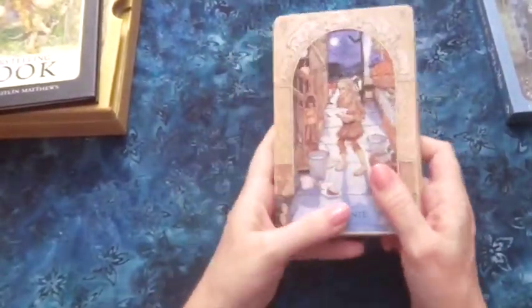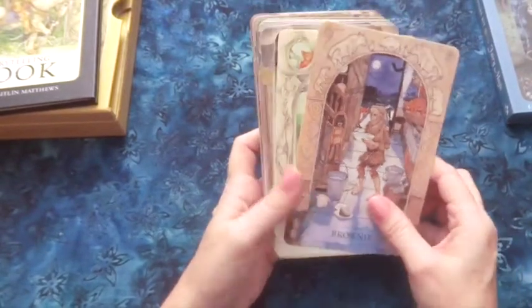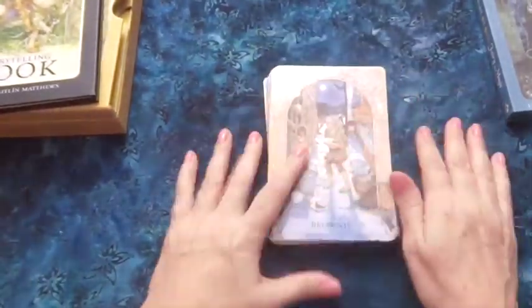But anyway, so there's a quick, closer up look at the cards because, again, Quofin did ask, and she's my dear friend, and so I was happy to do so. So there you go. Have a good night.